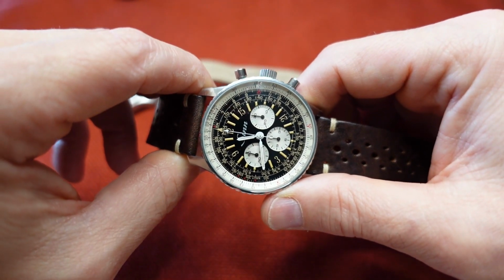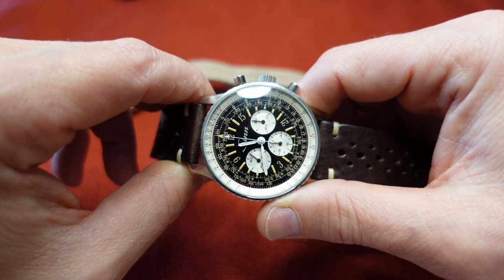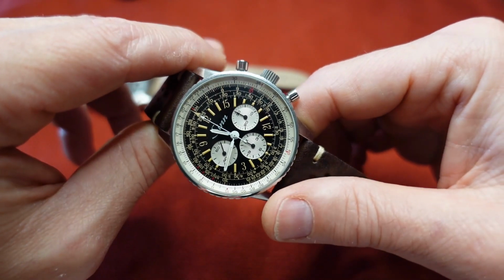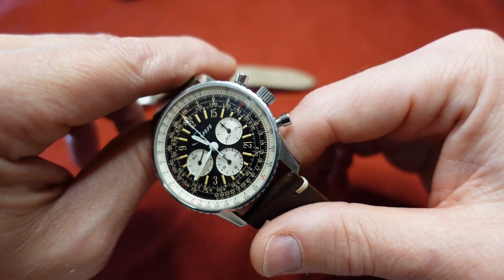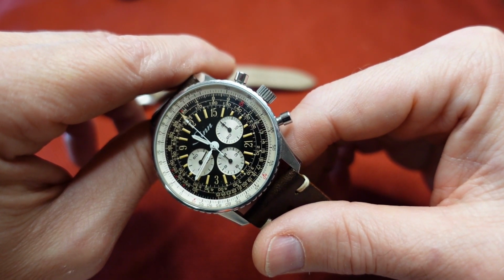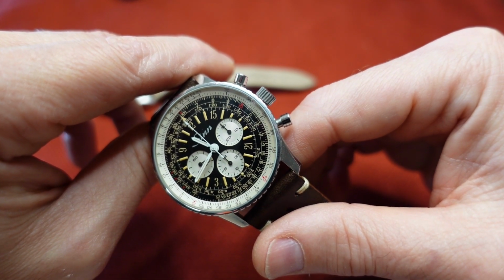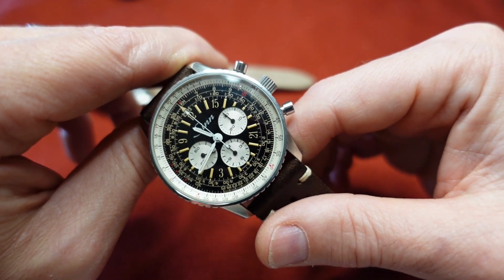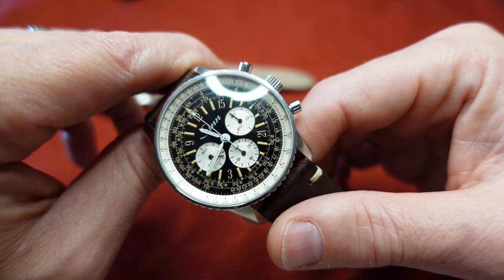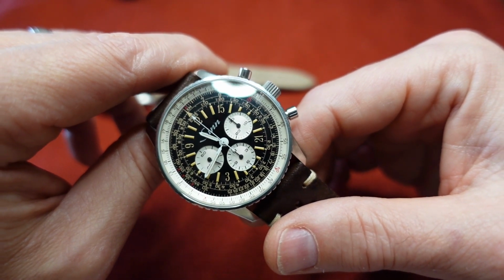Again, like the Navitimer, like the previous 903, it took me a long time to be able to read the time on these things. The dial is so busy. And look, as a person who really appreciates legibility in my watches, the ease of telling the time, this is kind of like the opposite of that, and I'm totally fine with it. I totally am okay with that.